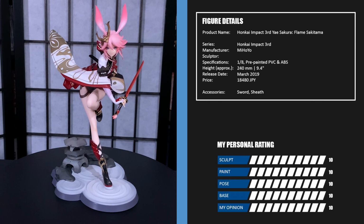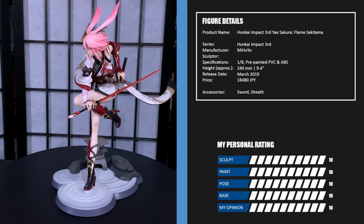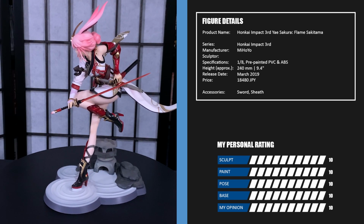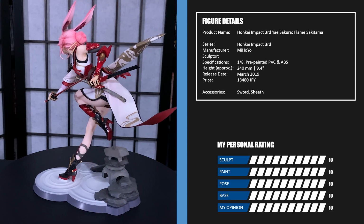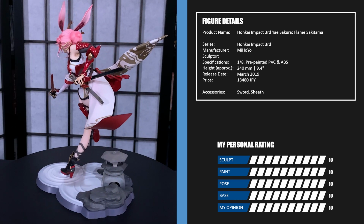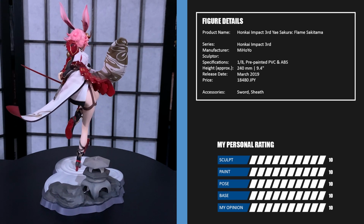This figure is perfect in my eyes. The sculpt is perfect, there's so much detail in each piece. The painting is well done, and there's a good use of matte, glossy, and metallic paint. It is very, very clean. I just love the pose, and the base. The base is just awesome. It suits the character perfectly, and it just adds that little extra detail, and yet is so simple.